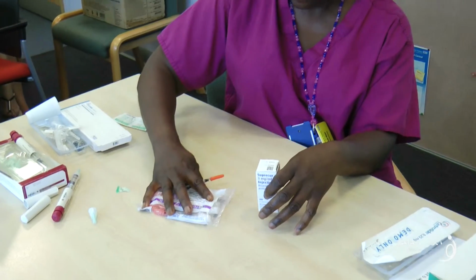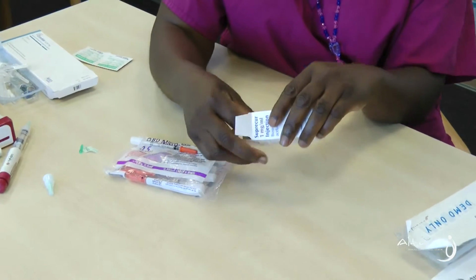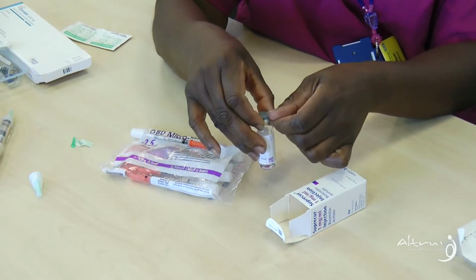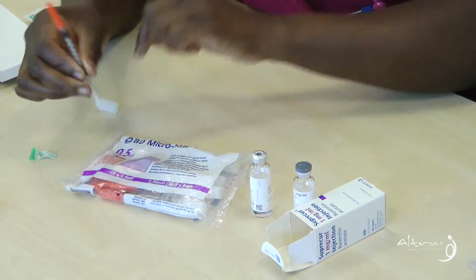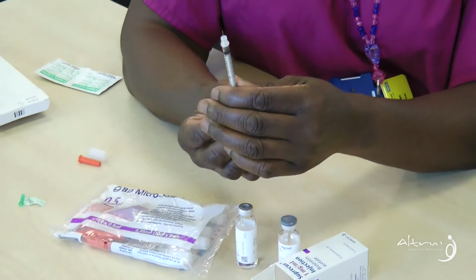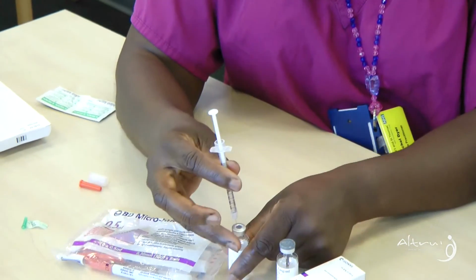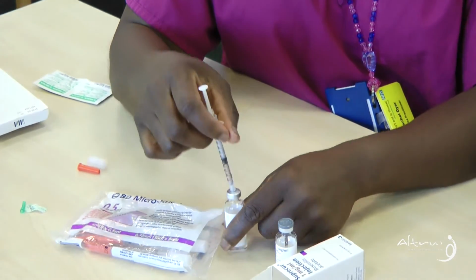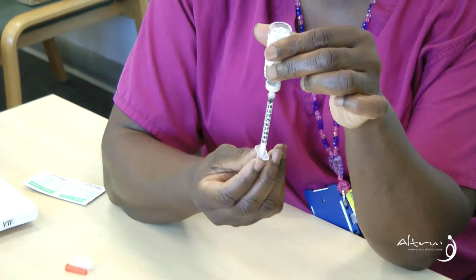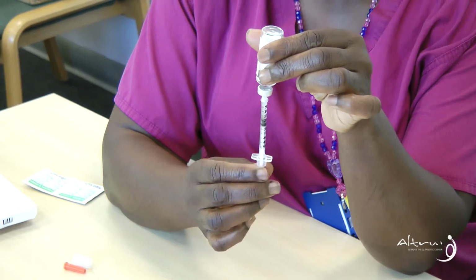This just comes as a kit of needles. This is the needle from this bag. This Buserelin, you need to take the cap off. Take the cover off here, take this off. The easiest thing to do is just get some air into your syringe. It's a tiny little needle. Place that through the centre of your seal, invert it up, inject the air inside, and pull down and fill the syringe.